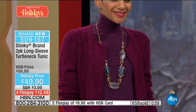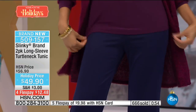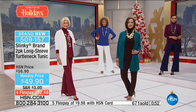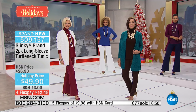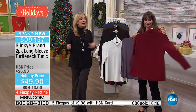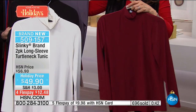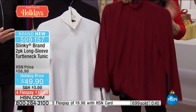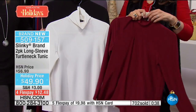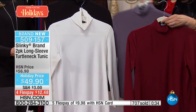If I was selling it on its own for under $25, it would be in a clearance event. Totally. So you're getting brand new. We really wanted to give you the winter essentials to layer your wardrobe and to give you those must-haves, because by the time it gets to December, they're gone. They're out of sizing. You can never find them.